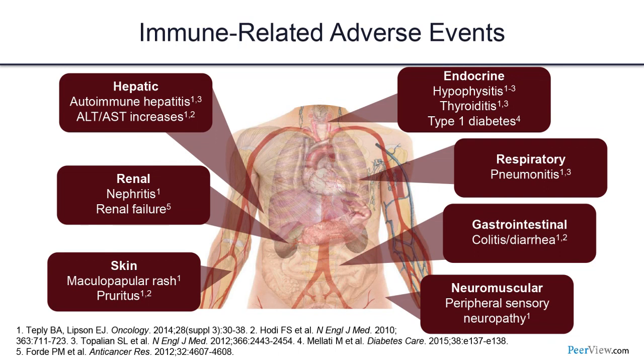Certainly, I think the more common ones that we see in general with checkpoint inhibitors tend to be the gastrointestinal one with colitis and the pneumonitis.